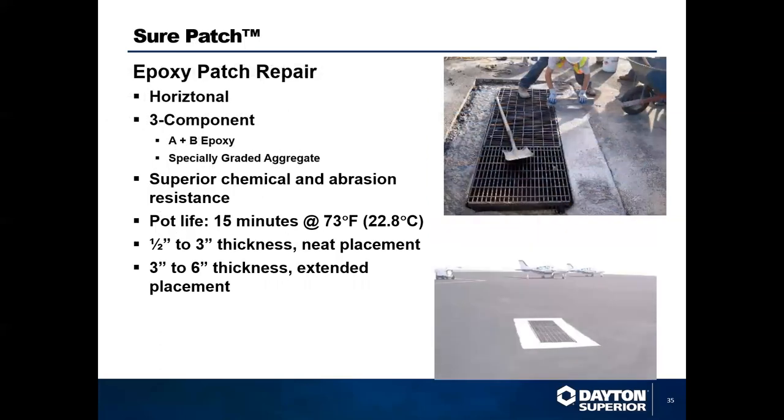As I mentioned, we do offer epoxy patches for concrete repair as well. This is one of them. It's a three component. You've got an A and a B side for your epoxy and a C side, which is your specially graded aggregate. What's great about epoxy repairs is that they offer superior chemical and abrasion resistance compared to their cement-based counterparts.